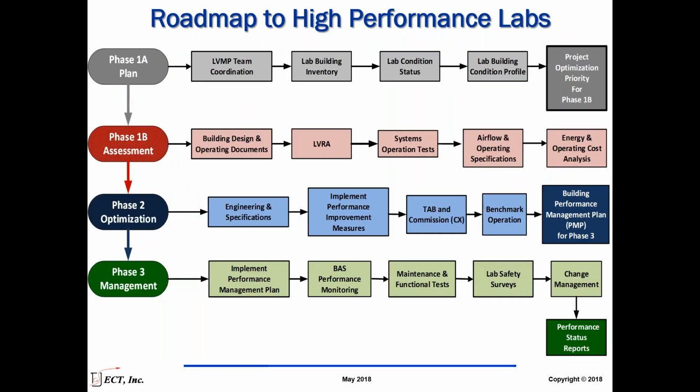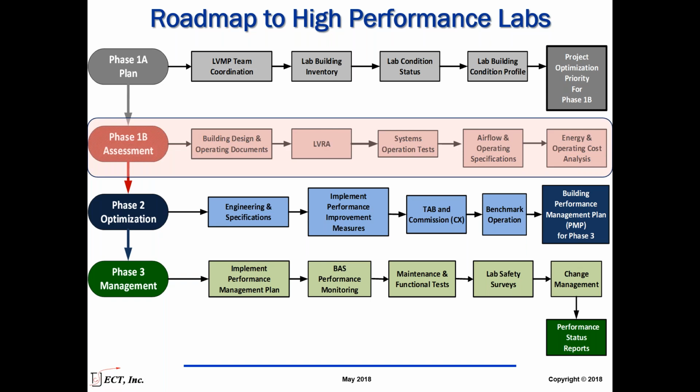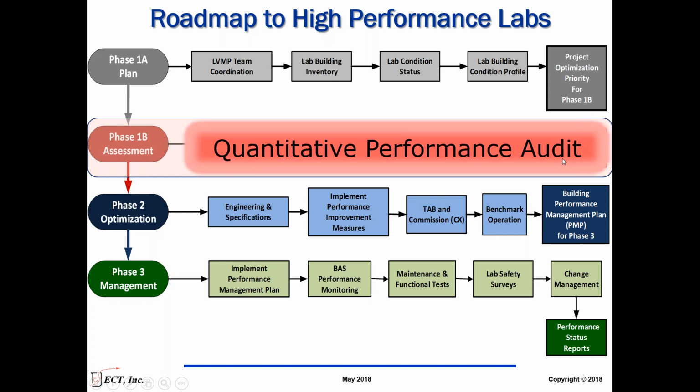So having gone through this first phase of evaluating and doing the qualitative study and optimizing, we now have a list of buildings, and we move to the second step, which is a more detailed evaluation: gathering the building design documents, a risk assessment, operational tests, development of specifications, the energy evaluation. That's really part of the quantitative performance audit, a much more detailed evaluation of the building.